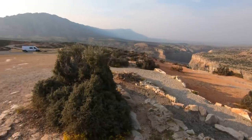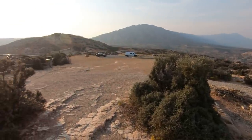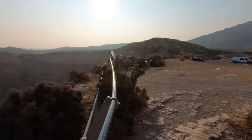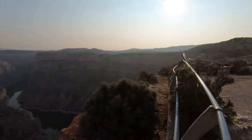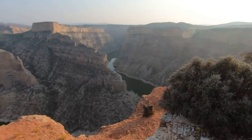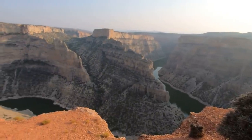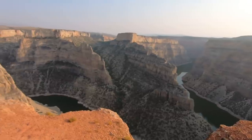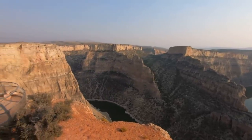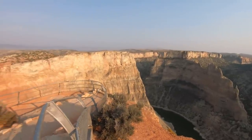This is the most cars we've seen in the parking lot, and there's only three of us here. And this place is free to come visit. You don't have to pay any money. And it comes with views like this. Absolutely incredible. It reminds me of places in Utah, places in Arizona. And those places have a lot more people. I never pictured Montana anything like this.